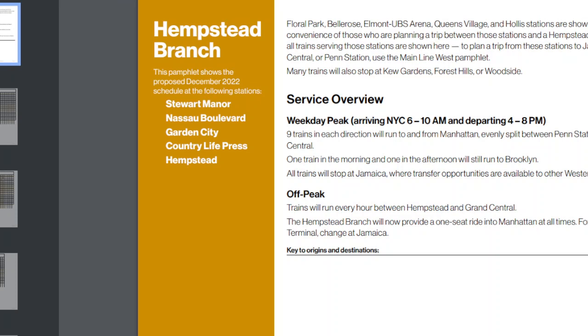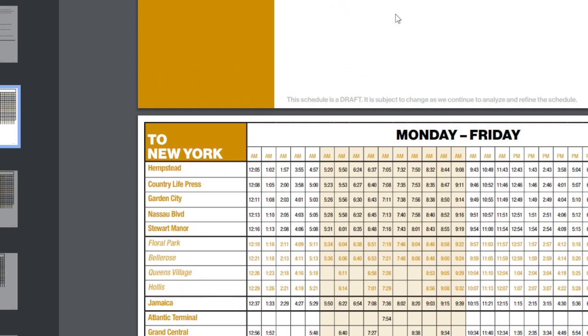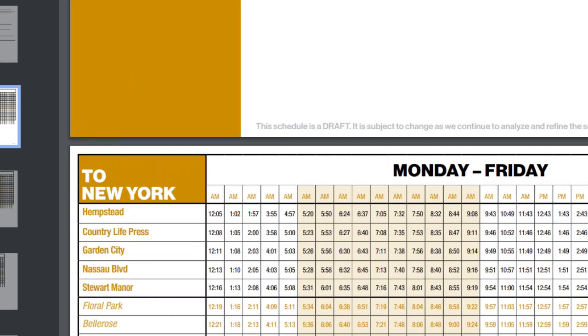9 trains each hour in each direction will run to and from Manhattan, evenly split between Penn Station and Grand Central. 1 train in the morning and 1 train in the afternoon will still run to Brooklyn, and all trains will stop at Jamaica. Trains will run every hour between Hempstead and Grand Central. The Hempstead branch will now provide a 1-seat ride into Manhattan at all times. So it's disappointing that they don't have half-hourly service on the Hempstead line. Kind of wish they did.